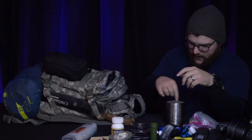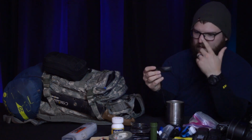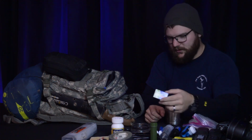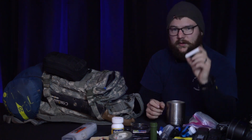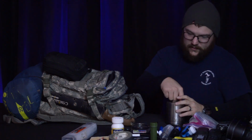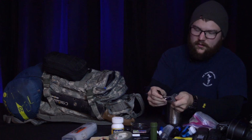Got a lighter. It works. I have a little fork and spoon. It's a little CRKT. I think this actually came with one of my bags. Pretty convenient to have just because you don't necessarily want to be eating with your fingers because they're dirty. I have some matches in here because you want multiple fire starting systems. I have chapstick because in the winter your lips can get dry. Also, not sure if everybody's aware of this, you can actually eat chapstick and gain some nutritional value from it. That's a last resort. I also have a ferro rod. It's less cool than Corey's, but it still functions in a similar manner.